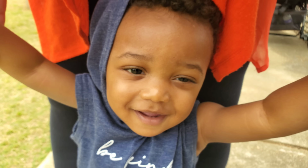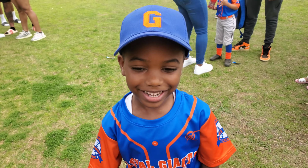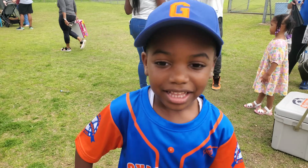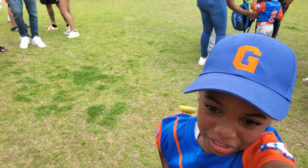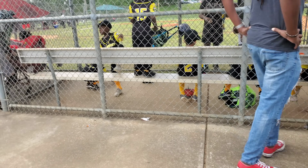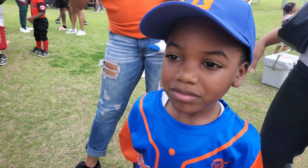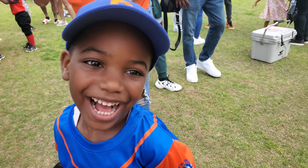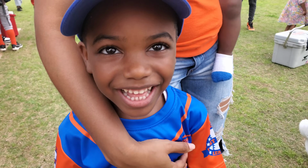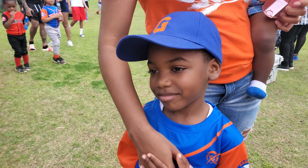Jeremiah, how does it feel to win your first baseball game, dude? Good. It feels good or amazing? Amazing. Look behind you. Look behind me? What's behind me? Oh, it's another team? Dude, Jeremiah, when you was up there on the mound, don't touch it, man. When you was on the mound and you was about to hit, how did you feel? You was nervous or you was excited? Excited. Yeah, you did good, man.